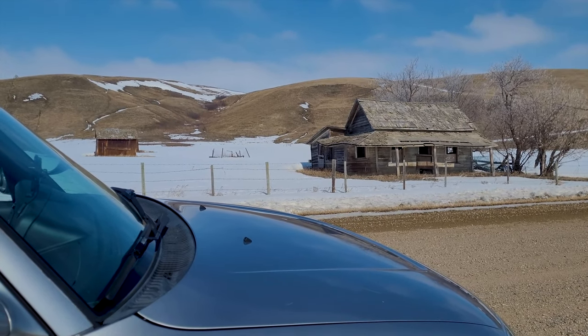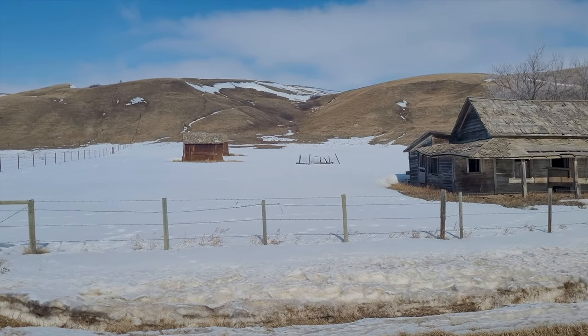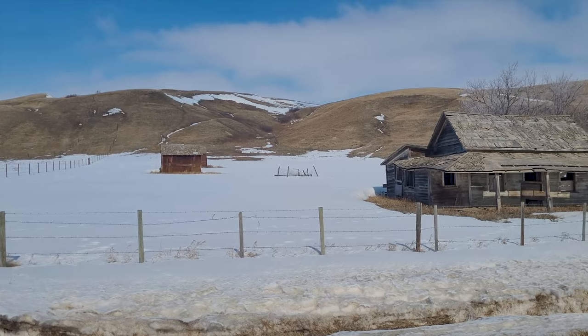I've got a photo of this abandoned homestead that I took in the summer a few years back. I'm gonna post it here. But so there it is now, today, end of March.